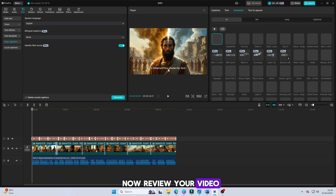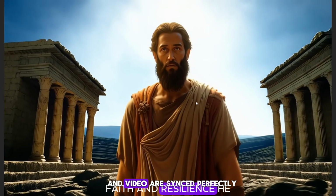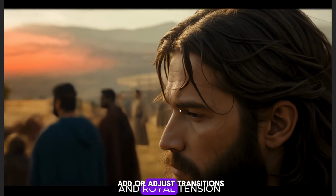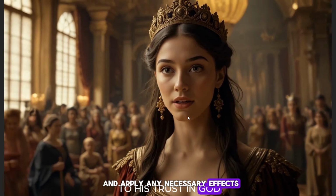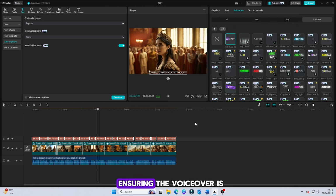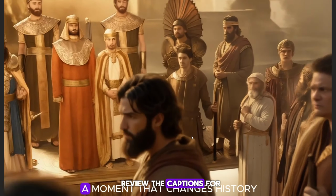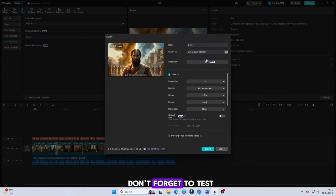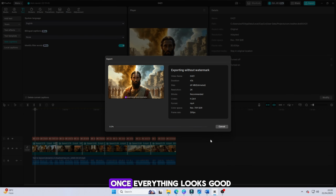Now, review your video and check if everything flows smoothly. Make sure the audio and video are synced perfectly, adjusting the speed if necessary. Add or adjust transitions to ensure smooth scene changes and apply any necessary effects. Check the audio levels, ensuring the voiceover is clear and balanced with the background music. Review the captions for timing and style, ensuring they match the voiceover. Don't forget to test the overall pacing of the video and make sure it maintains interest. Once everything looks good, your video is ready to export and share.